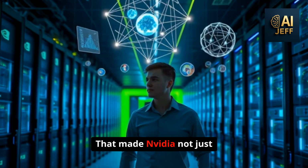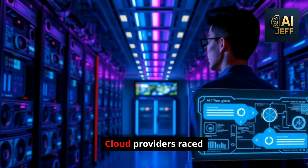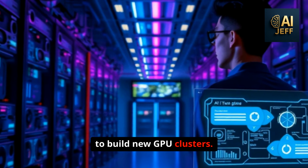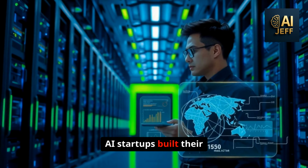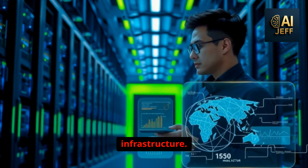With limited chip supply and increasing global demand, access to Nvidia hardware became a bottleneck. Cloud providers raced to build new GPU clusters. AI startups built their business models around Nvidia-based infrastructure, and governments began to recognize GPU access as a strategic resource.